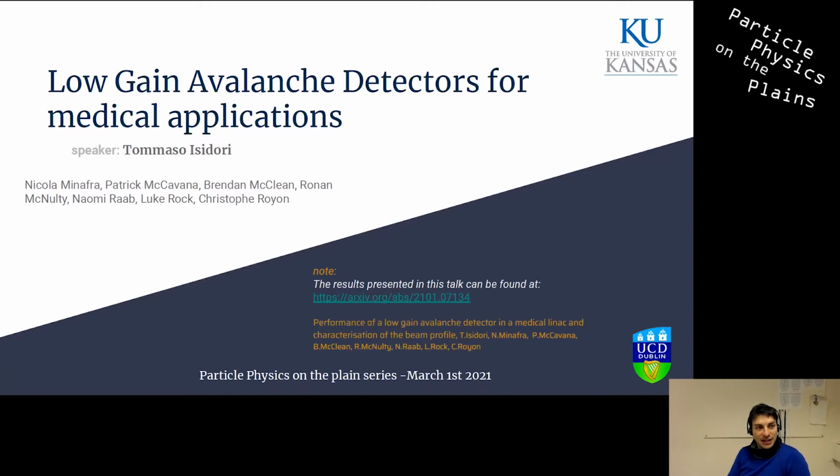Since he started his research career not too long ago, luckily for him, he's still young, he started working on timing detectors. Now we will talk today about some application of timing detector, but not to high energy physics. So the idea is to take technology developed for the LHC and use it for something that could be useful, in this case, for medical application, for medical facility. So without any further ado, I leave the field to you.